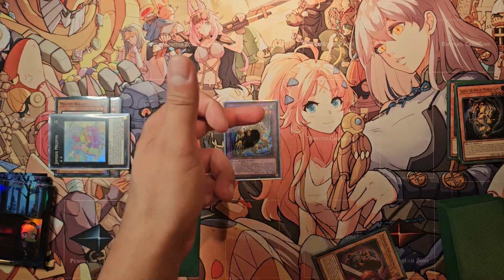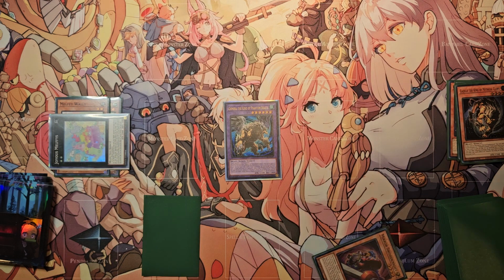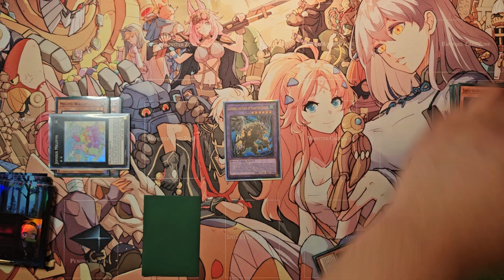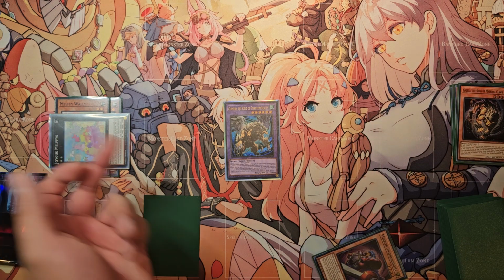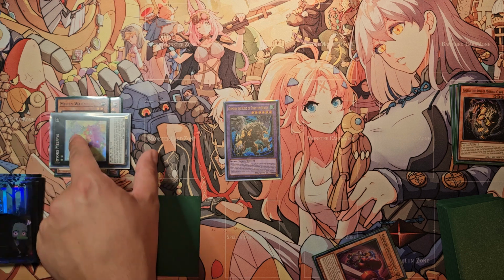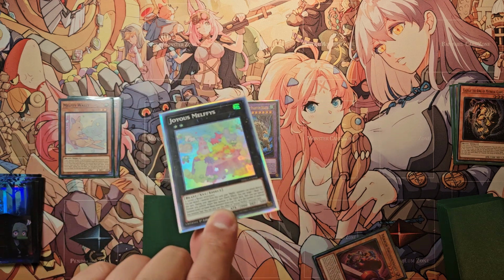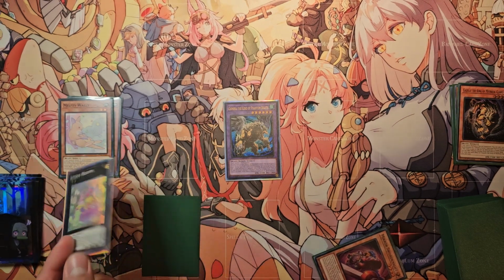Keep in mind at end phase, they'll lose a card out of their hand. And we're pretty much off to the races from this point. Like I said, this deck is very mid-rangey. It's not combo or control, but it does like to play a lot on the opponent's turn, thanks to the Melffy cards. Like I said, you can tag Joyous Melffys at any point during their turn as a quick effect. So even if they try to imperm this off the rip, you can just dodge it.